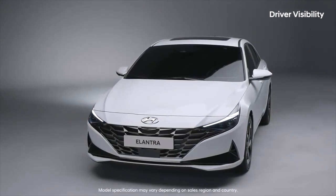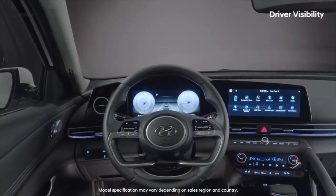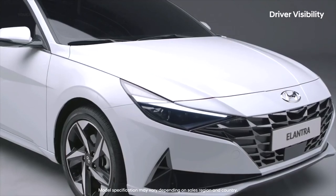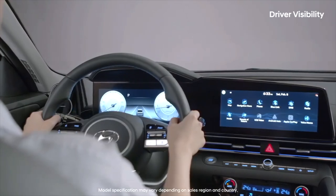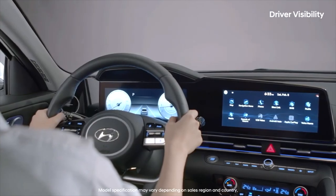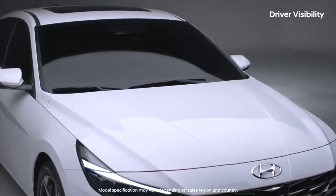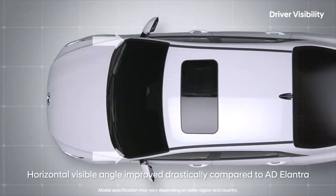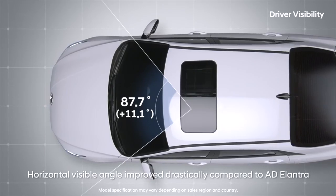A wide open view is crucial for the driver, not just for safety, but also for driving satisfaction. Even with the low and sporty design, the driver's visibility has improved as well. Shifting the A-pillar backwards, all new Elantra provides the best horizontal visibility in its class. The horizontal angle seen through the windshield was increased by 11 degrees.